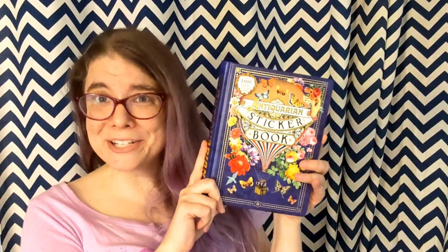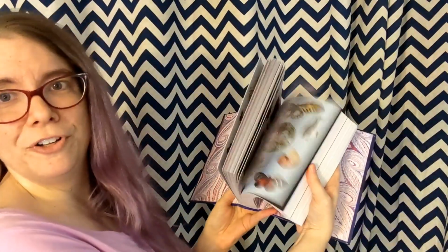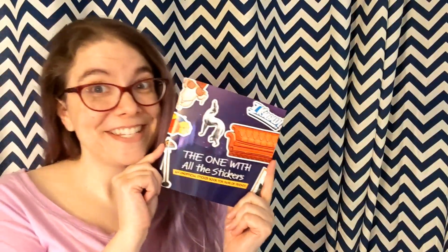On that note, if you don't want to cut it out, grab the antiquarian sticker book. This is thick, okay? This is not a skinny sticker book. And it's hardback. I've never even heard of such a thing. And this is also full of awesome imagery. Look at that. But it's all stickers, so you don't even have to do the work of cutting it out. You just peel, stick, create whatever you want. Collage art in your tarot journals, in your oracle journals, in your whatever journals.